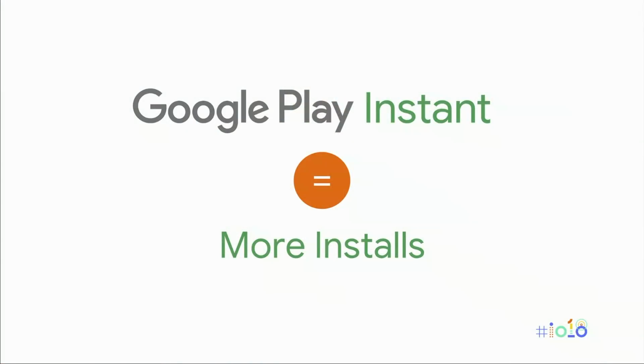Simply put, if you're not deploying an Instant app right now, you're actually losing out on installs, and it's affecting your overall user acquisition strategy. We really can't stress this point enough, and we want to make sure you understand that there are ways where you can drive more users to come to your app as a result of Google Play Instant.